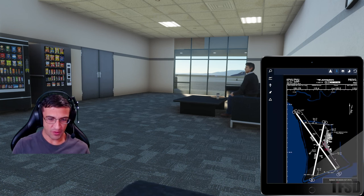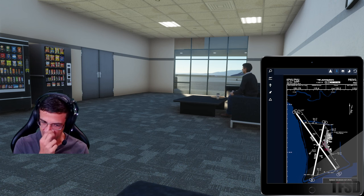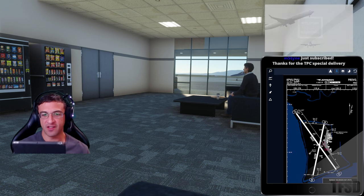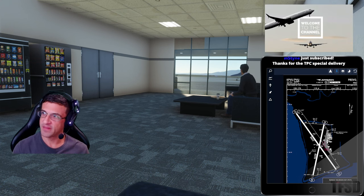Here's Provo Municipal. We've got two intersecting runways. We've got 36/18, which is 6,600 feet long, and then we've got runway 31/13, 8,603 feet long.